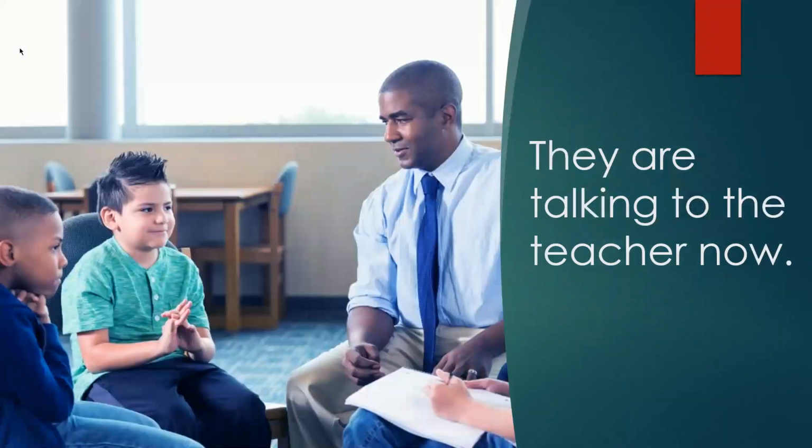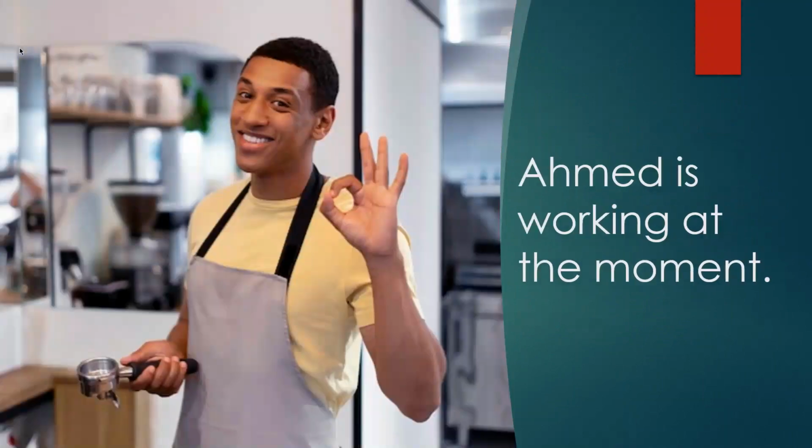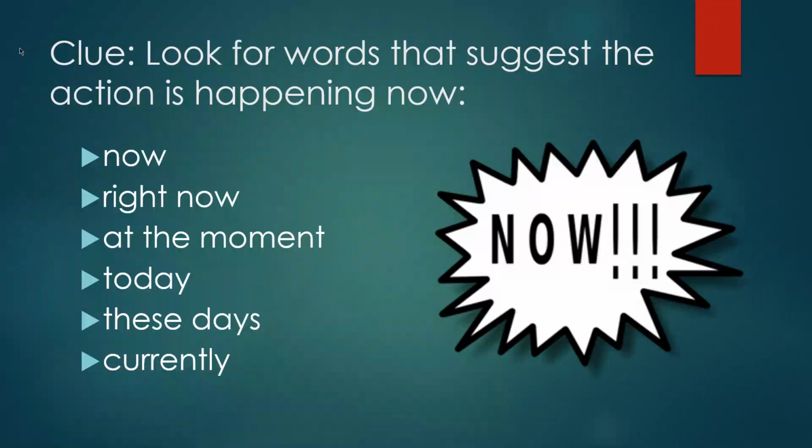For example, they are talking to the teacher now. Right now, they're leaving for the airport. Ahmed is working at the moment. She is running in the park. A clue is that you can look for words that suggest the action is happening now. For example, now, right now, at the moment, today, these days, or currently.